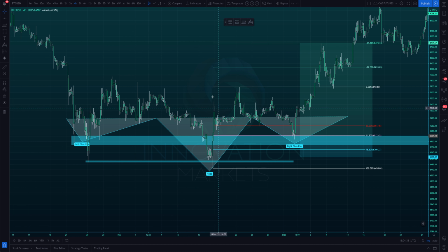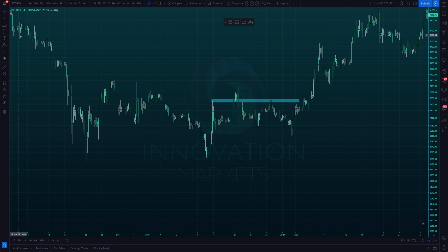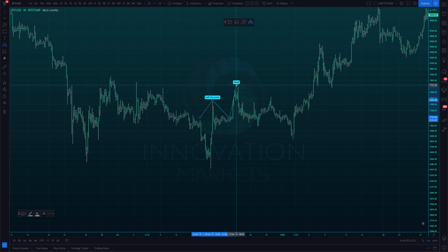But what's important to note is within this shorter time frame, within the 4 hour time frame, can you see again another head and shoulders formation? Shoulder, head, shoulder. If you want, we can get the tool up again for the sake of it. And there, plot that down.